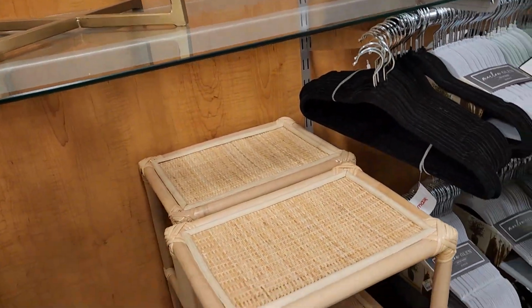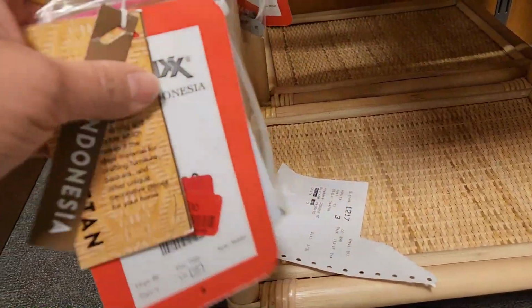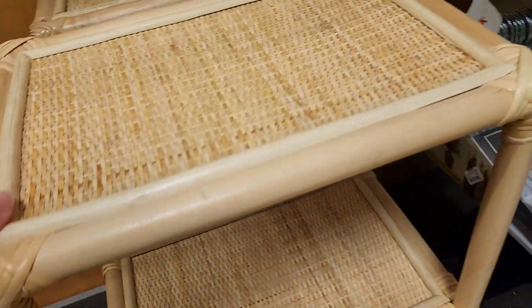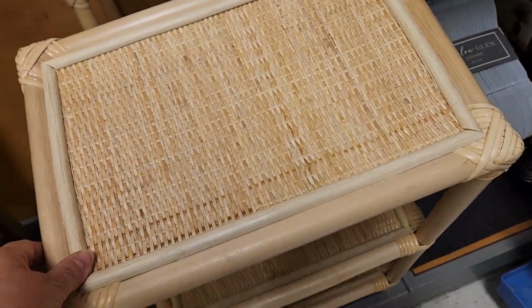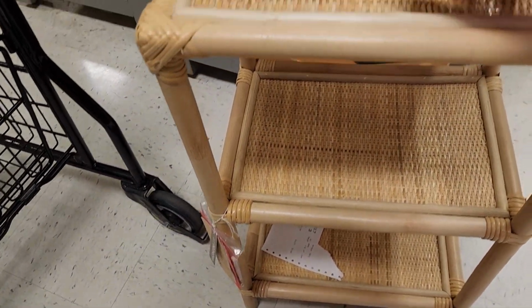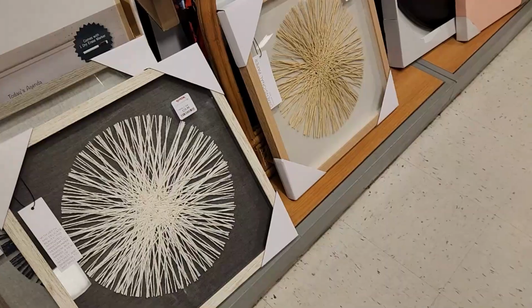So again, I forgot my measurements. Here they have a 3-tier little table, and it's on clearance for $49. They actually had a lot of items on sale and on clearance. Now I did bring this one down off this shelf just to get a closer look at it. Now my concern is the lightness of the wood. A lot of my wood at home is a little darker.